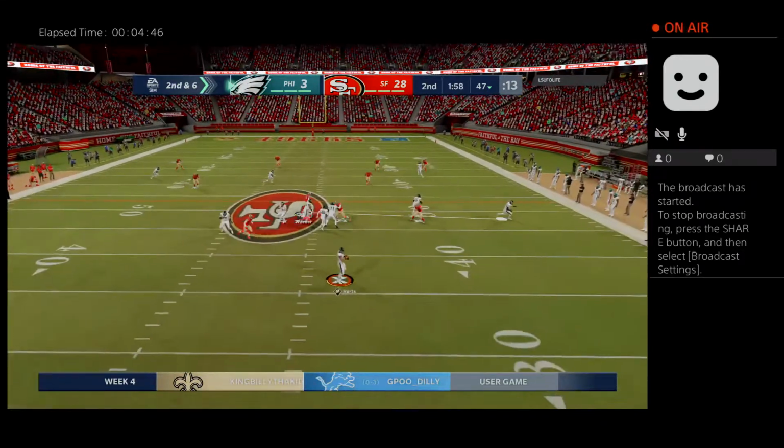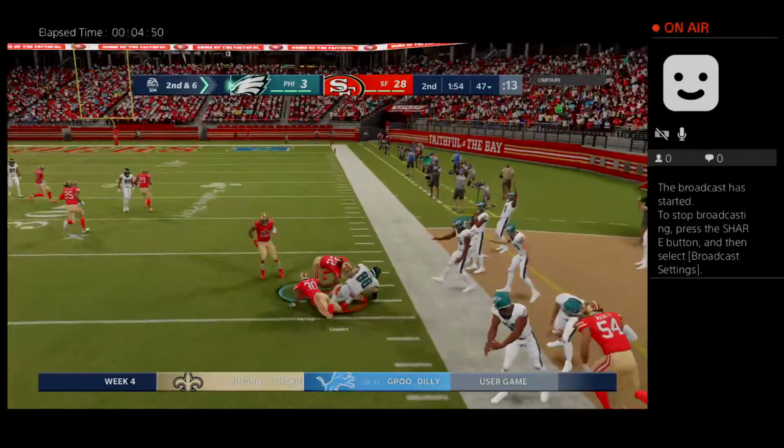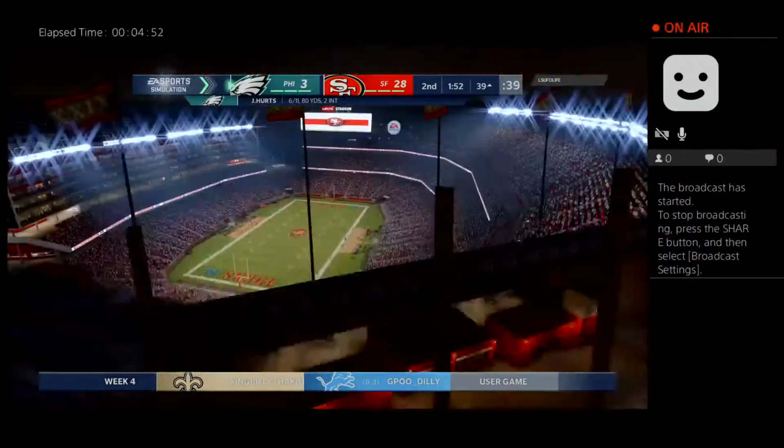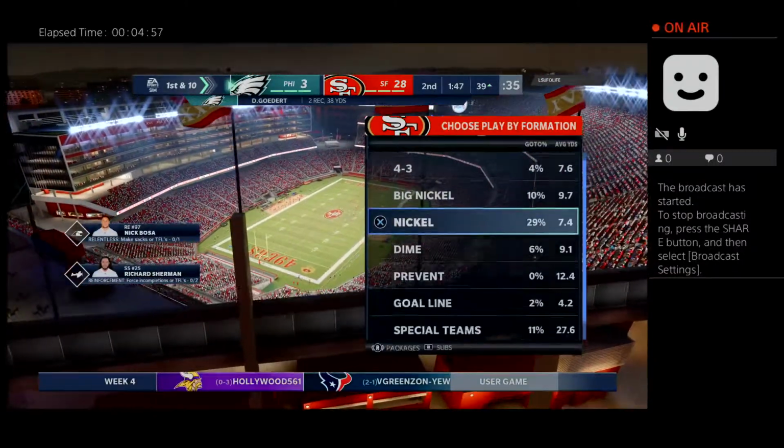They go play action with Hurts. This short throw caught by Goddard. And they'll get him down as he's inside the 40. Give him 14 on that one and a 1st down.